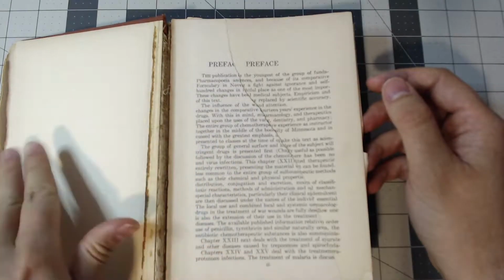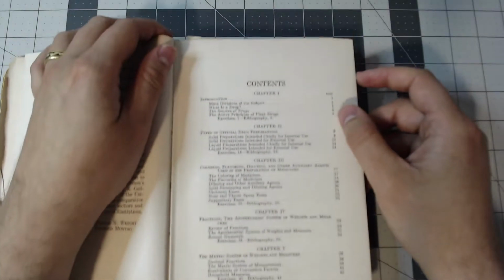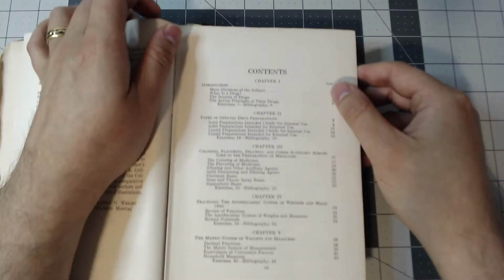This thing is unfortunately falling apart a little bit, and as you can see, I'm missing the whole front part. I had to look this up online to see when it was even published. In terms of contents, though, it's kind of cool.